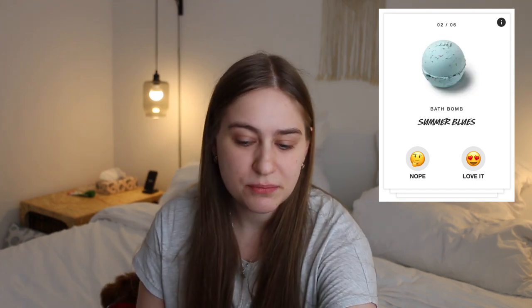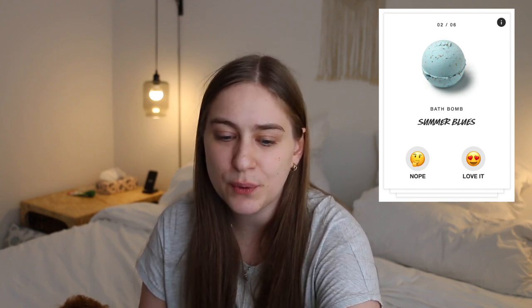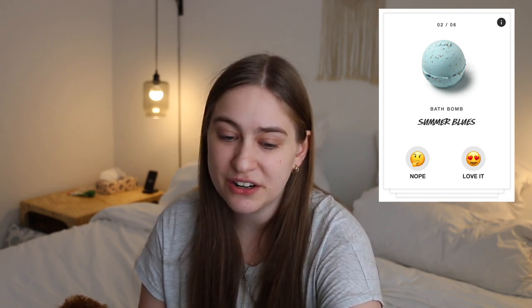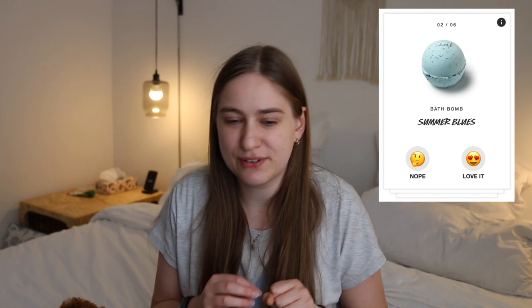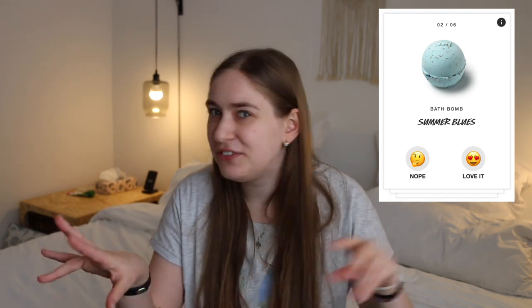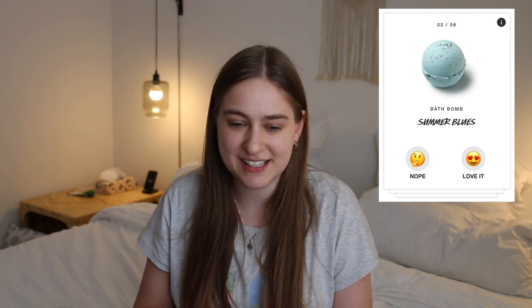Next we had Summer Blues Bath Bomb. Fresh floral scents surround you as blue flower petals fill the water, transporting you to your very own summer garden. I did vote for this. I love the color blue. I just think it's so pretty in the bath water, and the whole fact of having little blue flowers floating in the water seemed really romantic and sweet to me. So I did vote for this one because I thought it would just be a really great experience.